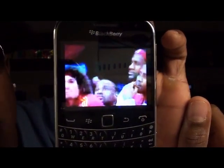Now as you can see, no buffering or nothing. It actually plays the video. Trust me, I've been watching YouTube videos on this Blackberry all weekend, and it works, alright? So that's a go. So add that to the list of things I like on the Blackberry. The YouTube works on it, and it's a go.